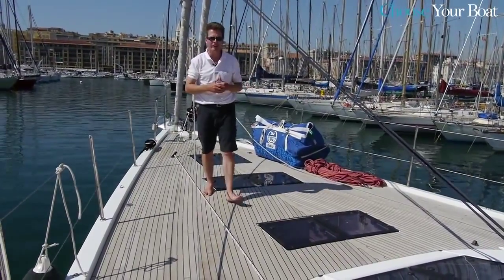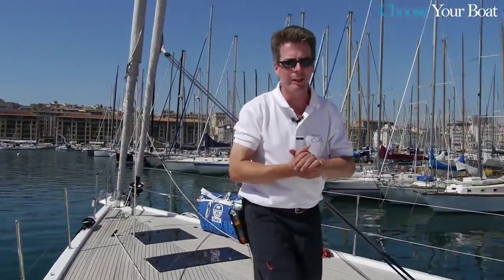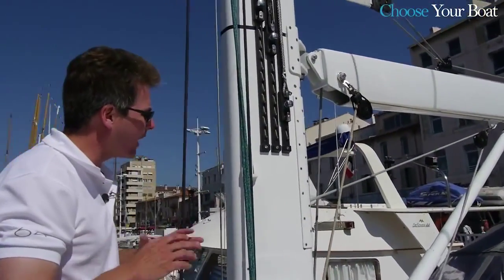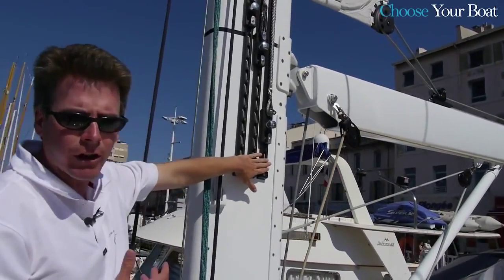So it's a fantastic space, and you get a real clear idea of the deck lines and everything that Philippe has brought to the table on this boat. It's very much in keeping with that super yacht style. A couple of other features that are very high-end type features are the use of a tensioning system for the halyards.